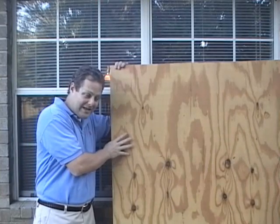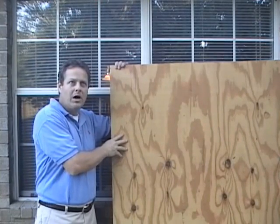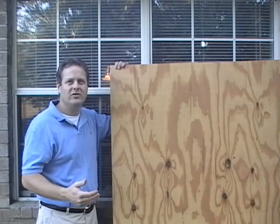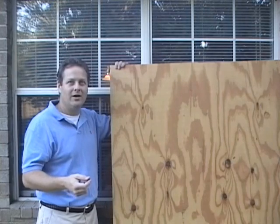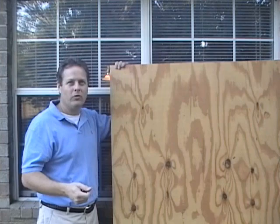It can be done code compliant. It's a good option, but we recommend something more along the lines of steel panels or some of the other things I'm going to show you, for the reasons I discussed. And just because you may save a little bit at the initial purchase doesn't mean it's going to be economical for the long haul.